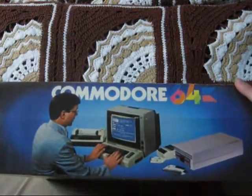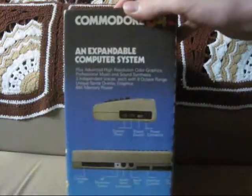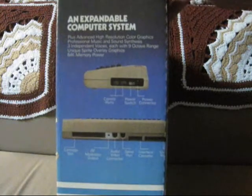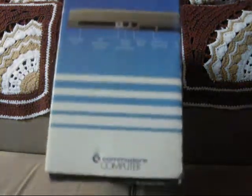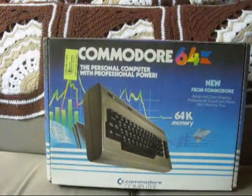There's the top of the box, whoop-de-doo. And on the side, an expandable computer system. Basically it shows you around the computer, the Commodore logo right there, and that is pretty much it for the Commodore 64 box.